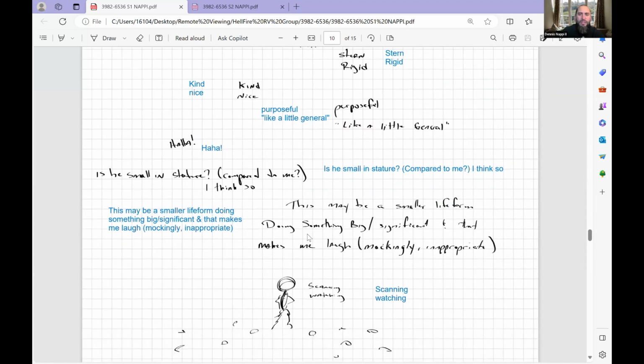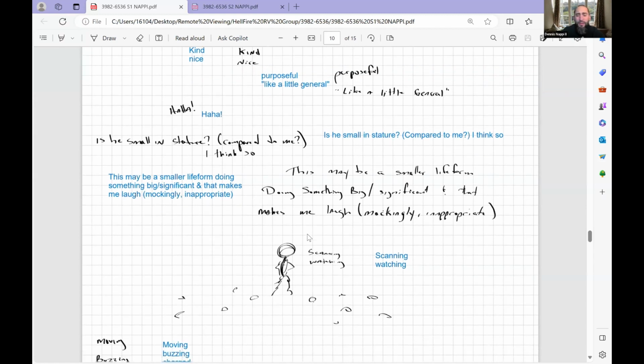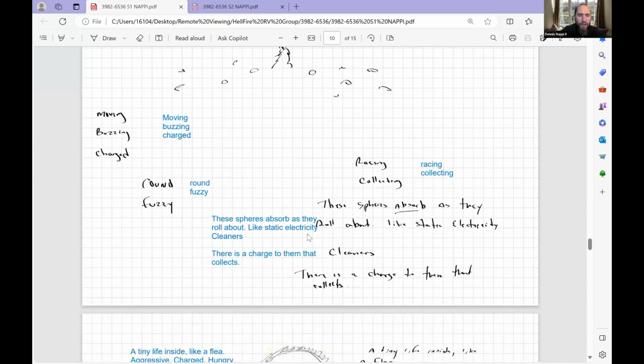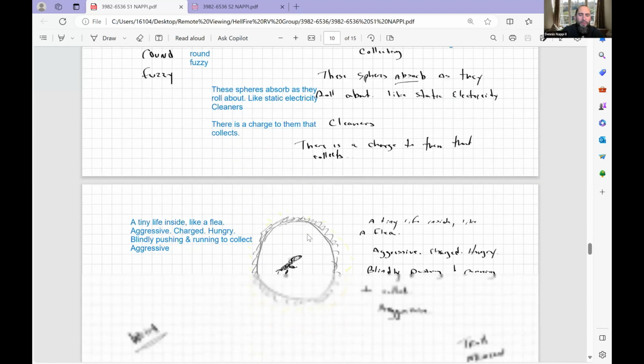He was small in stature compared to me, meaning I think this life form was maybe a tinier race. I don't know. This might be a smaller life form doing something big or significant, and that made me laugh. It was just this tiny person scanning and watching, moving, buzzing, charged, racing, collecting. There were spheres absorbed as they rolled about, like static electricity. They were cleaners. There was a charge to them that was collecting.